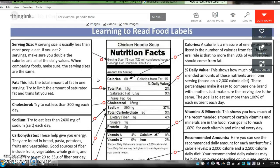That's important because the information they give you down here with the calories, the fat, cholesterol, sodium, carbohydrates, protein is all for one serving. It's not for the entire package. Up here you can see this is chicken noodle soup. And if you look right here, it says there's 2.5 servings. So if you want to know the total calories in this can of soup, you're going to take 60 times 2.5, which would be 150. So there's going to be 150 calories in this entire can of soup.